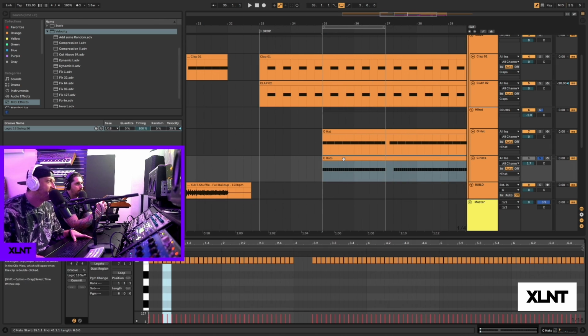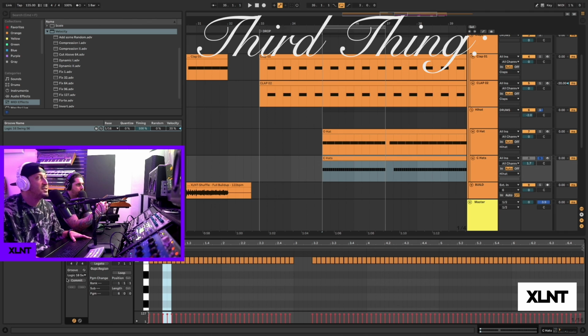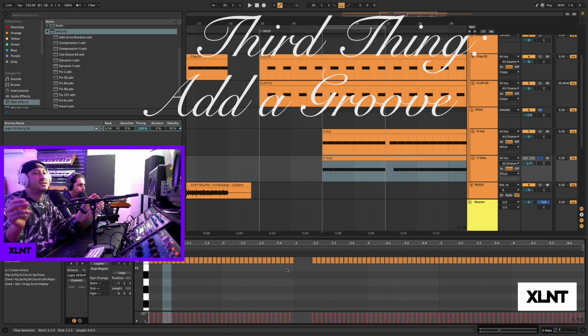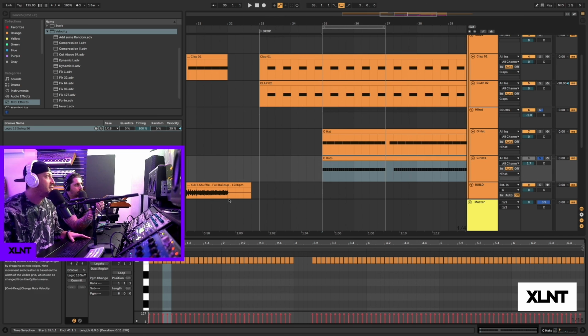Now the next element, I don't usually like going to do machine gun hats in house, but if you do these two elements, it really helps. So the next thing that I did with this is I added an actual groove. If you guys didn't know, you can go here and select different grooves, which swing your MIDI. And if you right click in the groove pool, it shows you a bunch of different grooves to be able to demo too.